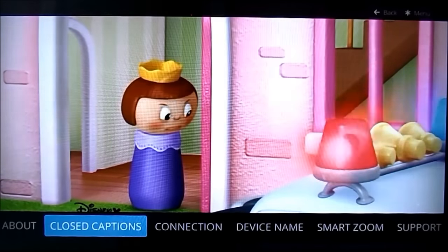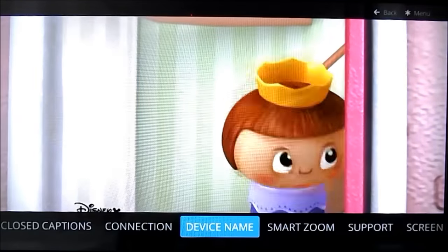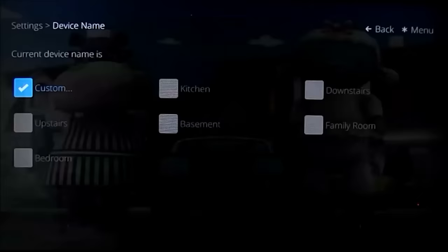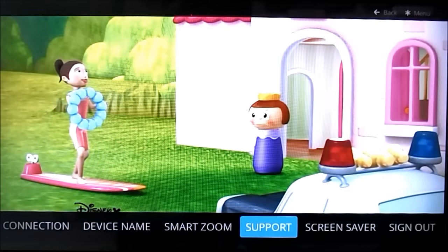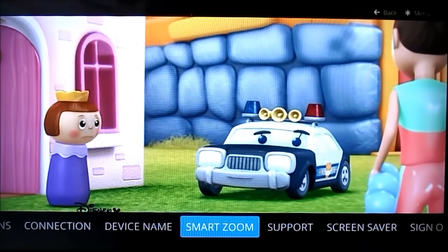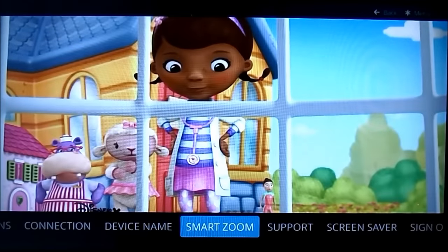A few great settings here. They do have the ability to set different closed captioning. You can go in here and name your device, though I'm unsure of what feature that is for. It allows you to set custom names like kitchen, downstairs, family room, and so forth. I imagine at some point you may be able to send content directly to a specific box, or it would be kind of cool if you could set parental controls on the box that are available to the kids, but then in your room or in your study, you wouldn't have to have any parental controls.